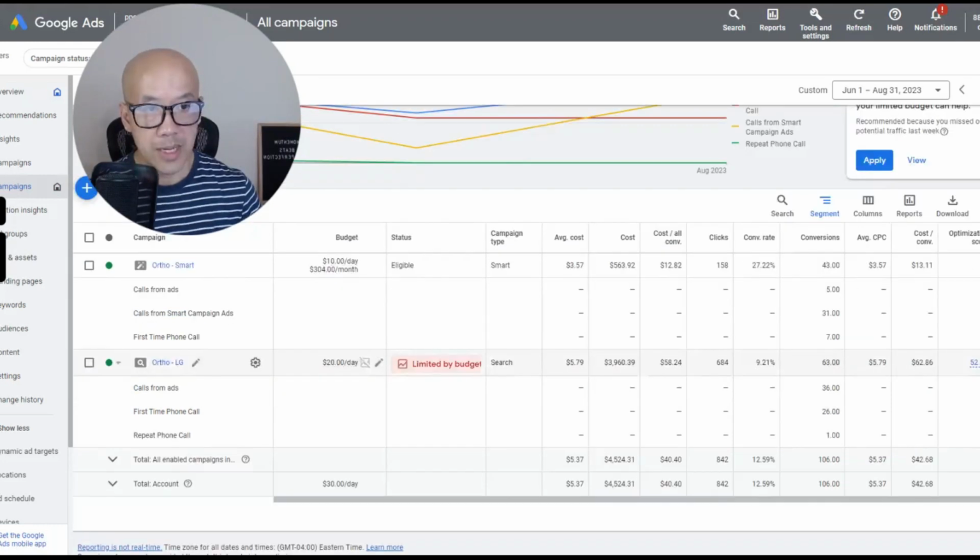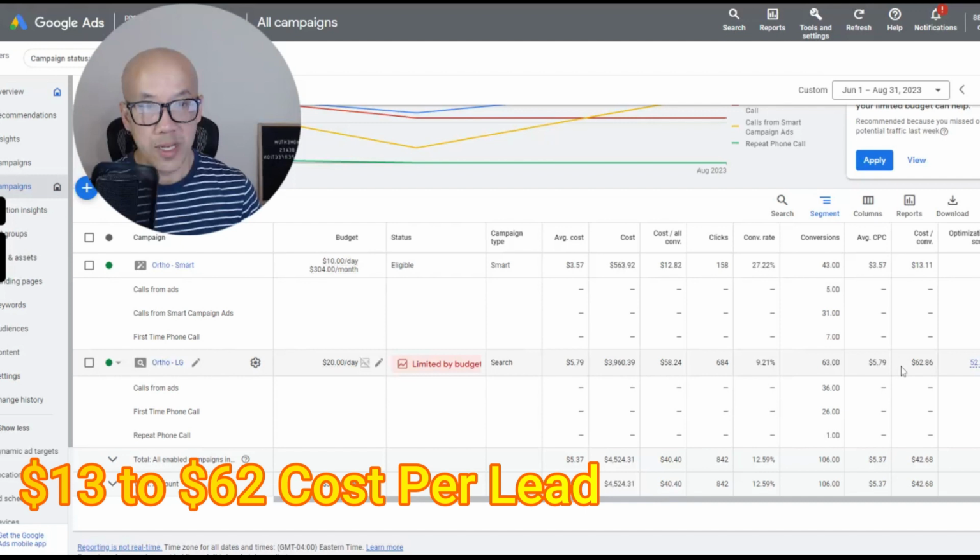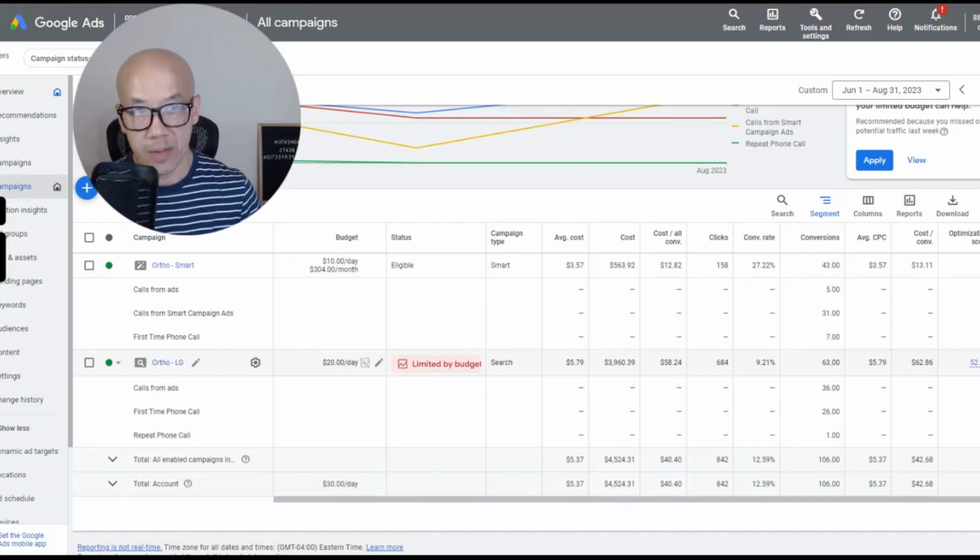All right. As you can see here, depending on the campaign, we're getting anywhere from a cost per phone call of $13 for the Smart Search campaign, or as high as $62 for the paid search campaign. Now, if you know anything about the orthodontics niche, it's a really expensive niche to compete in. Don't be too surprised when you're getting a cost per conversion of over $200 just to get a phone call. So the fact that we're averaging between both campaigns $42, that's really, really good. So I'm really proud of those sort of results that we're getting for this client of mine.